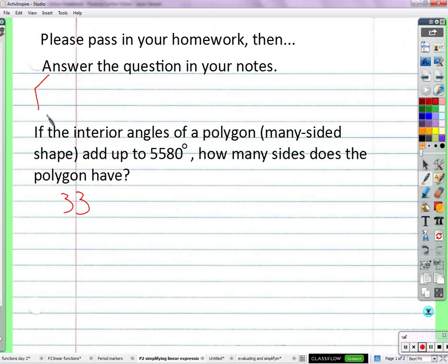I'll give you a 1, 2, 3, 4, 5, 6. It's a six-sided figure. How did we last time come up with the number of degrees all the angles add up to? We put all the triangles together. Wait, now you're talking about triangles. What do you mean by triangles?